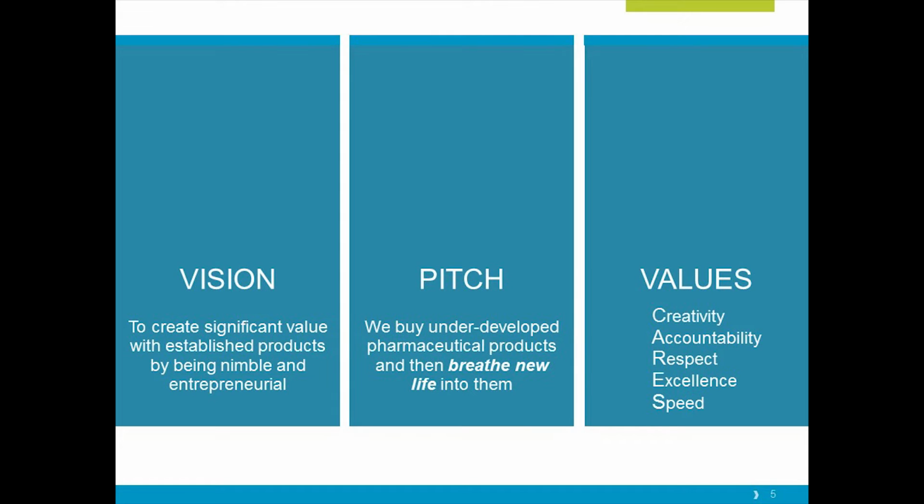I'd like to focus your attention on the pitch. So this is the Maris Labs pitch. We buy underdeveloped pharmaceutical products and then breathe new life into them. And the next 3 slides, I'm going to talk about what we look for, how we do it, and then how we extract additional value.